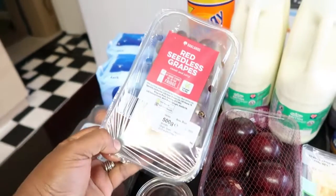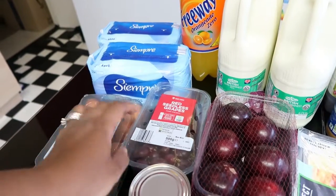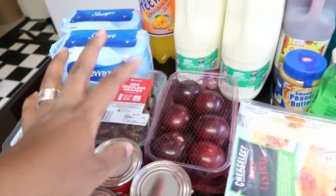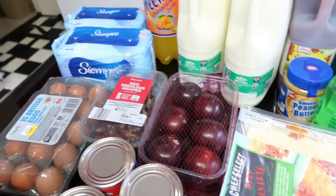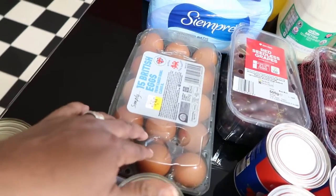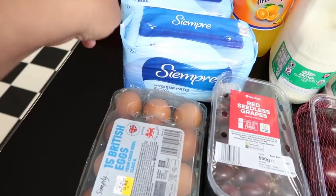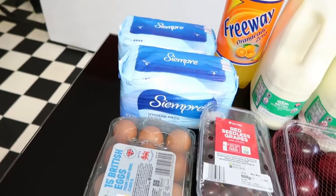This is the red seedless grape. Grapes, not strawberries. These are grapes, not strawberries, guys, sorry. And these are plums, okay? So 1 of each. And then over here we have some eggs, just 1 box. Over here we have their sanitary pads. I bought 2 of them. They're quite good, that's why I like buying them, and they're cheap.